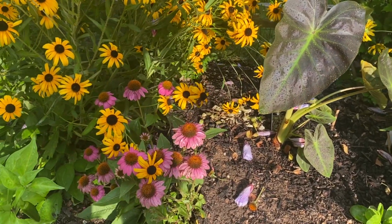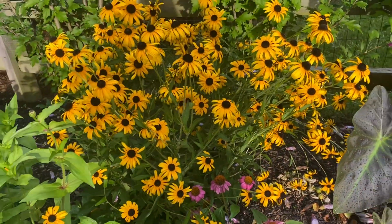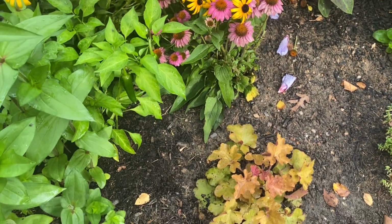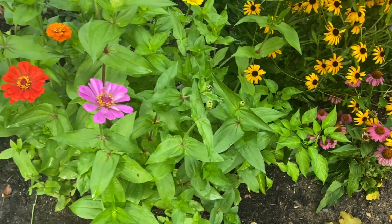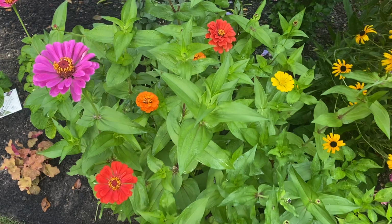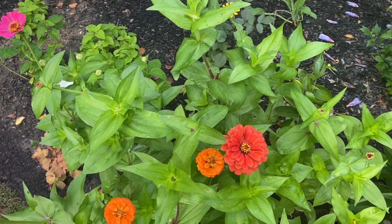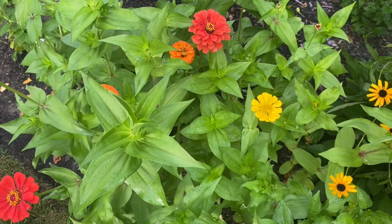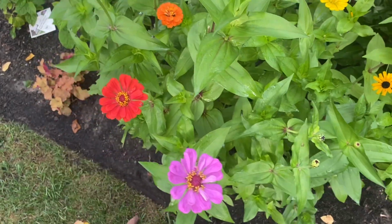More powwow wildberry coneflower, black-eyed Susans, heuchera, and a nice big patch of zinnias. These have really taken off. I just love all the colors of the zinnias. I think they are so pretty.